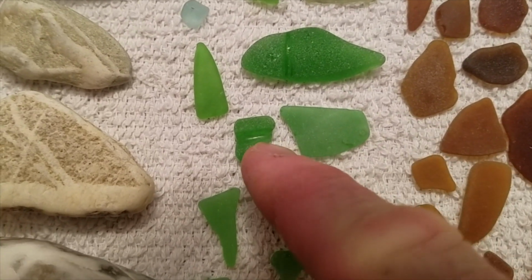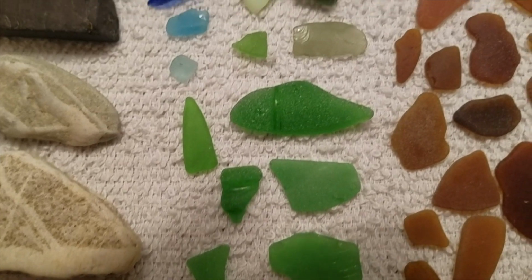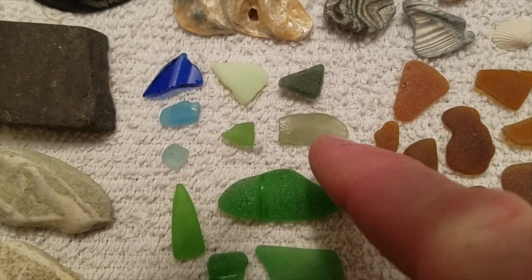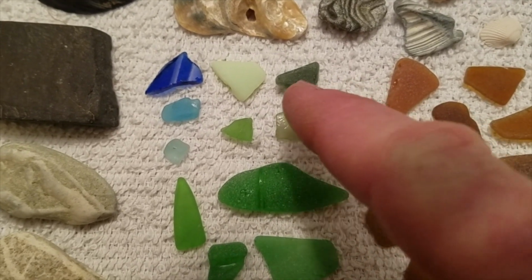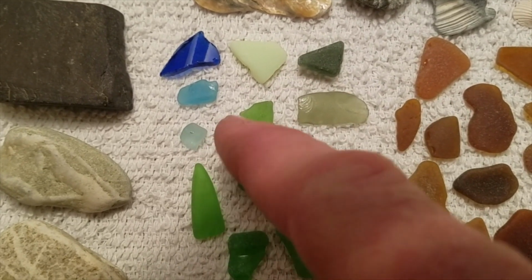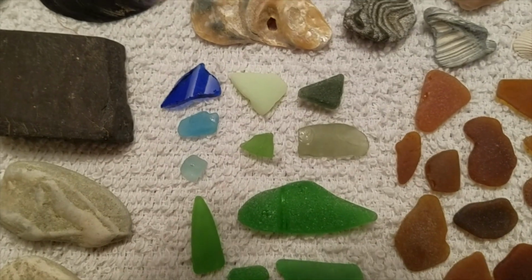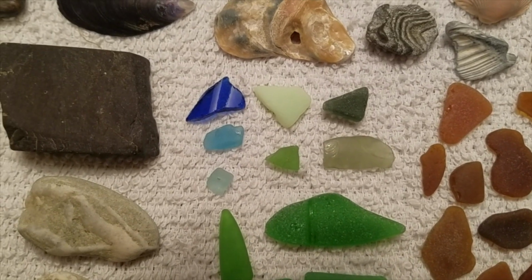Including one that is a bottle top, like a bottle neck, or the lip. And then up here are some good colors, really cool colors. Like that's kind of a greeny gray. We got a piece of olive. We got a piece of like green milk glass. Here's a little light blue, little aqua, and then this one, which might not qualify, is the cobalt blue.